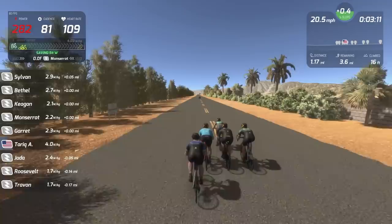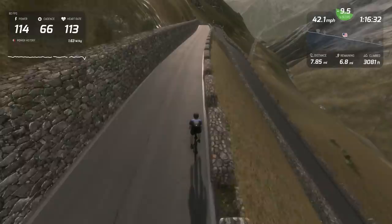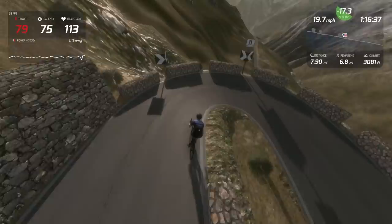Also, when taking sharp turns, your avatar will slow down before making those turns and lean into turns. Here, as I was coming down a very fast descent, and right before taking that sharp turn, my avatar slowed down and leaned into the corners as it was making that turn. So it looks so much more realistic than what you get with other apps out there.